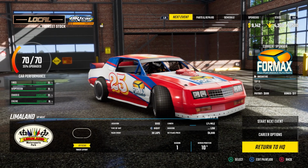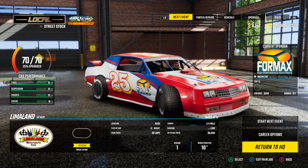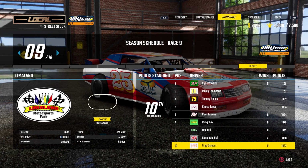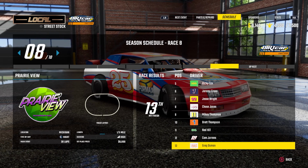Like I said, episode number 9 here, World of Outlaws Dirt Racing Career Mode. We got Lyman Land Motorsports Park up next. This is an official track layout. It's a real track in Ohio. Last race, we didn't do great, but we didn't do bad. We finished 13th at Prairie View, the indoor track in Michigan.